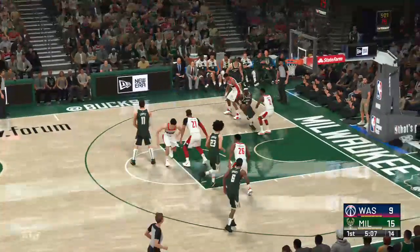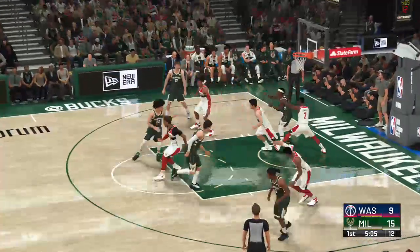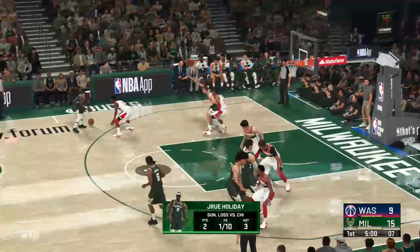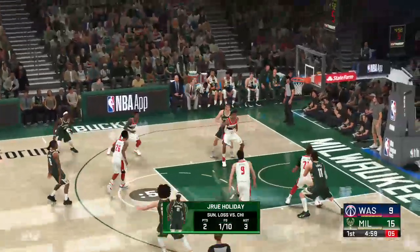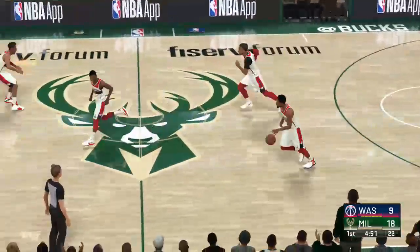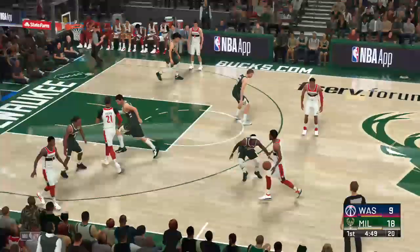Now here's Holiday. Really had his troubles in the loss to Chicago. He just couldn't find his rhythm. Smart for three. And the shot is good on the assist by Holiday. Smart's got five. They don't want to let him get into a rhythm from out there.